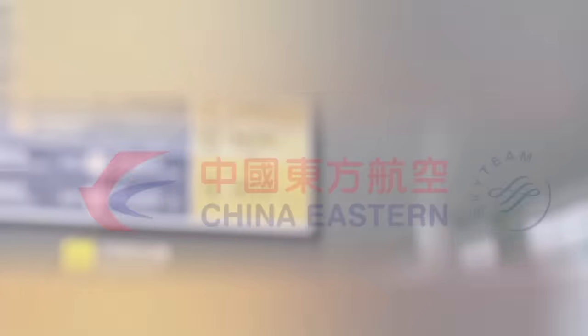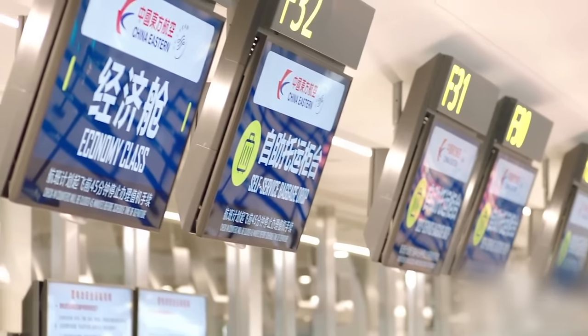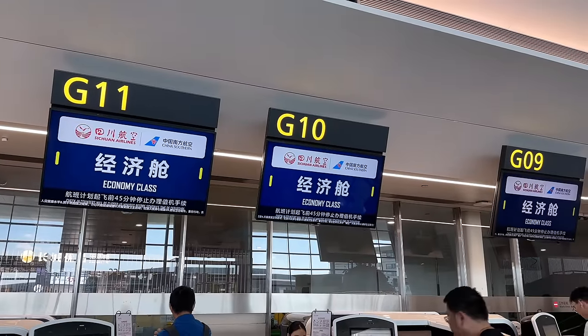This is just the domestic terminal. China has a lot of airlines connecting the whole country. Because of this huge amount of airlines, the counters are divided, not just for one airline. Right now we're flying with China Southern Airlines and those counters they share with Sichuan Airlines. So usually each counter will share with two or three more airlines.